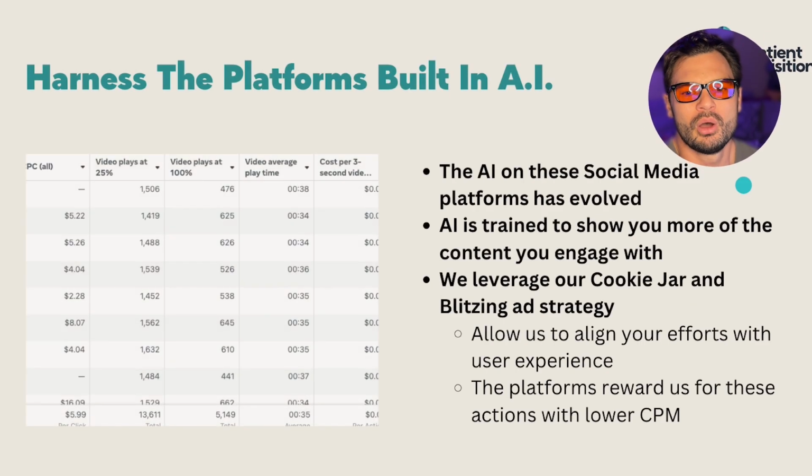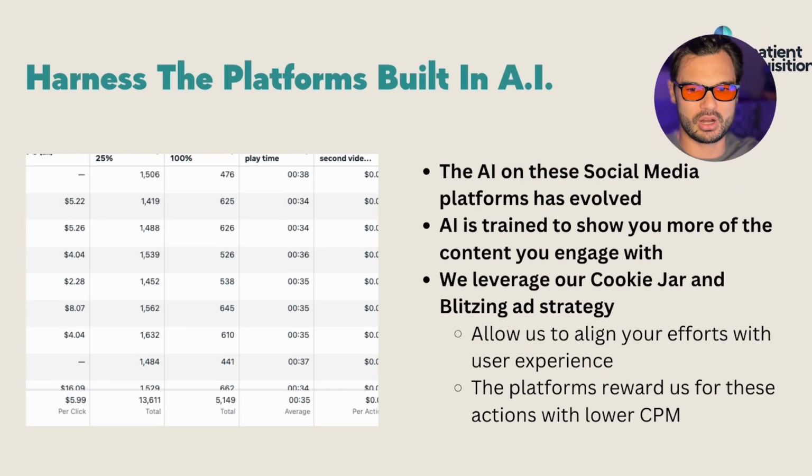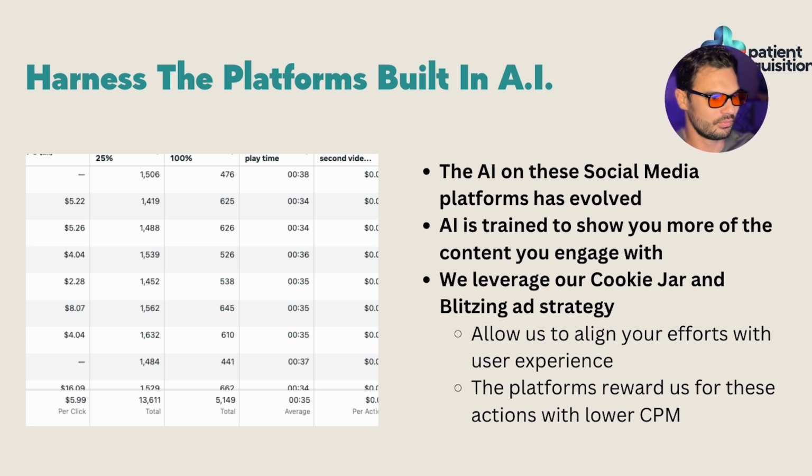Now, what exactly is a pixel-free marketing strategy? We invented that term. So, just to be clear, that's what we call it, because essentially we're not reliant on this data off the platform. We're harnessing the built-in AI of these platforms. Lack of off-platform data has forced these apps to get better, to get smarter, and they've now started providing us advertisers on-platform analytics. We're just looking at the data. We're just looking at the stuff that they provide us. They tell us everything we need to know. Watch time, engagement, all of this.